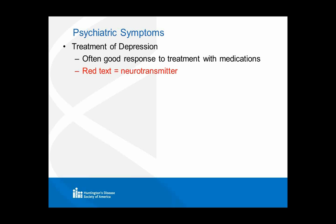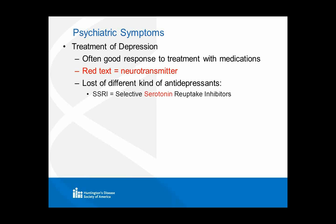So in this discussion on this slide, the red text indicates the name of the neurotransmitter. To be honest, it's not really important to know specifically because, like I said, it's not going to make a difference, so to speak, in terms of the treatment. But in terms of hearing these names, it'll be helpful to understand what it is that we're talking about. So there's lots, I'm sorry, that's a typo. It says lots, but it should be lots. Lots of different kinds of antidepressants.